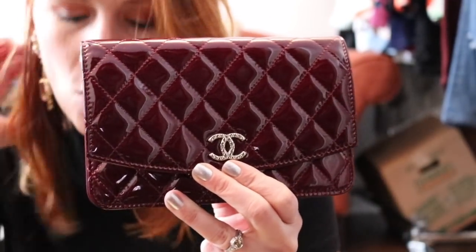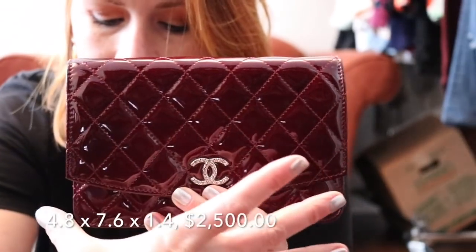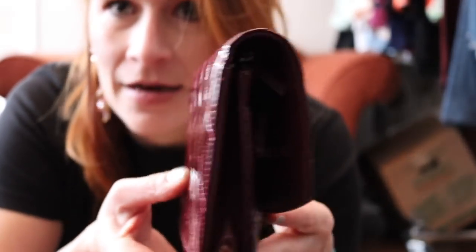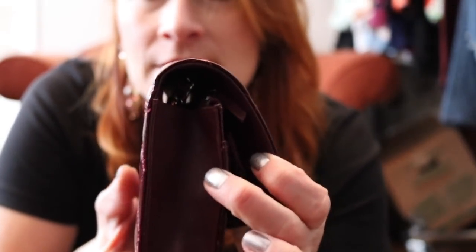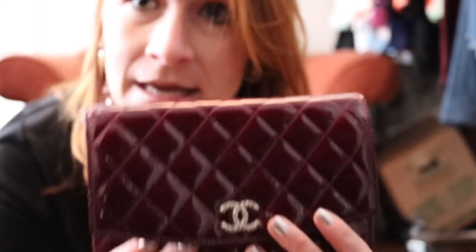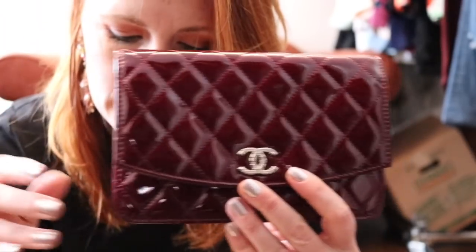Let me get my notes. The Chanel wallet on a chain is 5 inches high, 7.5 or so inches across, and 1.25 inches deep. Mine is kind of flat. I guess that is a test of time situation. It has kind of flattened over the edges. And yes, in case anybody was wondering, it does hold the big iPhone. I have a 7 Plus and it's fine.